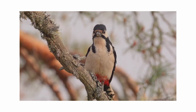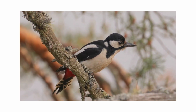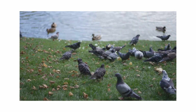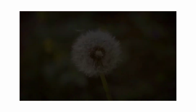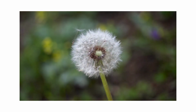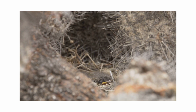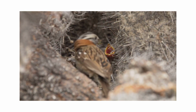Joe-pye weed's generosity extends beyond pollinators, offering food and shelter to a variety of other wildlife. Birds, particularly goldfinches and other seed-eating species, are drawn to the plant's seed heads in the fall. As the flowers fade, they are replaced by clusters of small brown seeds that provide a valuable source of nourishment for birds preparing for winter. The plant's sturdy stems also offer support for bird nests, providing a safe haven for raising their young.